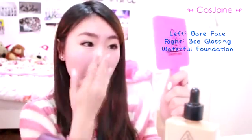Because the bad thing about this is that it doesn't have really nice coverage. So that's why some people don't like it, because they prefer a foundation with better coverage. This is really good for just evening out your skin color and skin tone, and also just, you know, making your skin look more polished, I guess. But it's not really good if you want to have some coverage.